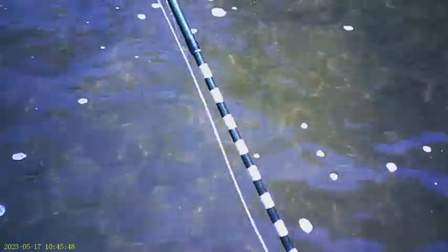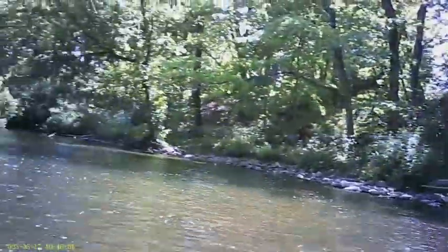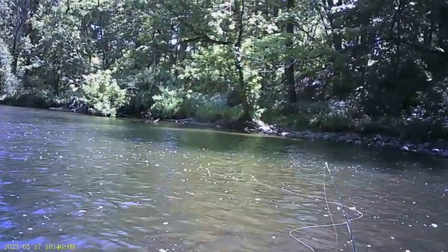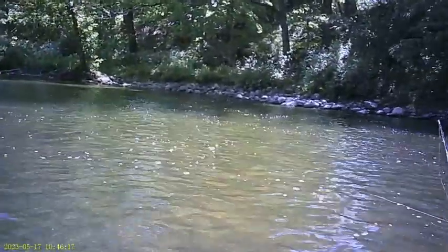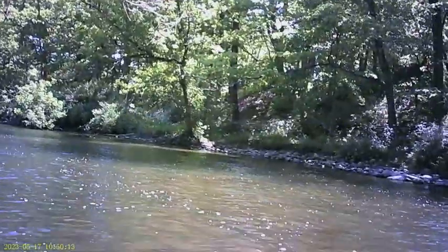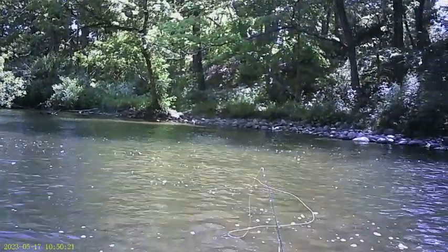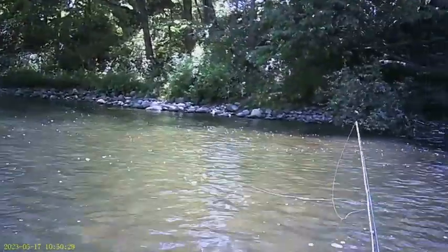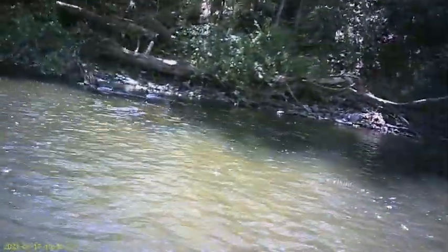Boy, that's a tiny little guy. Got a little bit of lip damage there. Alright, thank you. There. Yep, and the feeding just becomes progressively faster as the water gets warmed by the sun. Fish out a little closer to the new sun line. Up there he is.